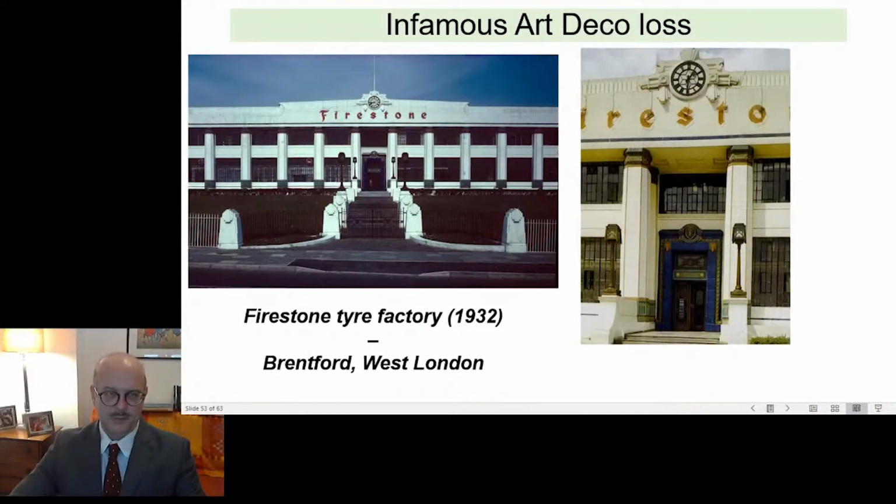So a little bit of history. This is a very sad Art Deco loss. This was the Firestone tire factory, built in 1932. Not very far from where I live. It's in Brentford, or it was in Brentford.